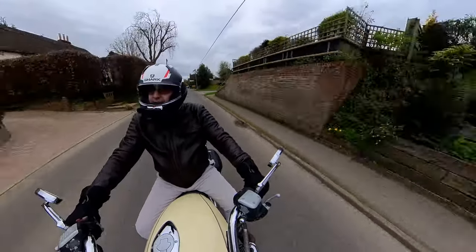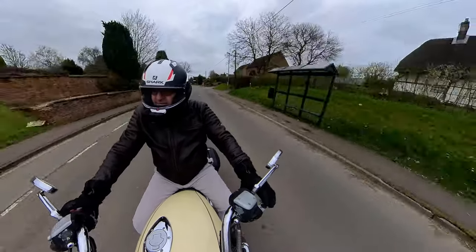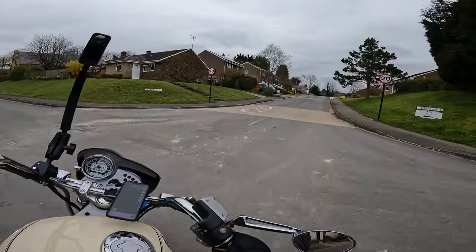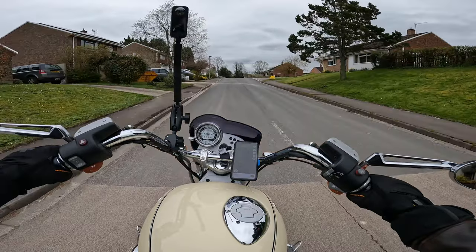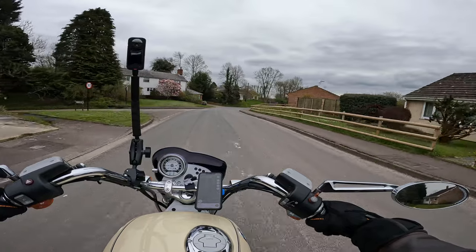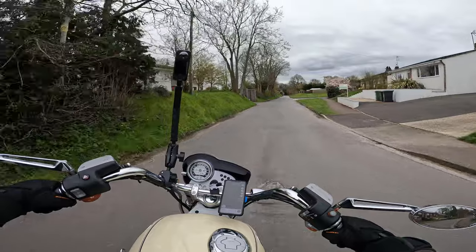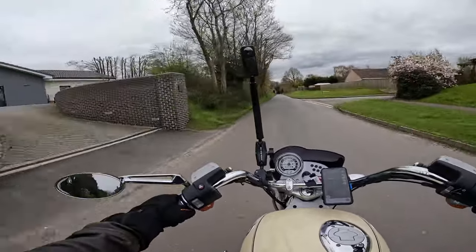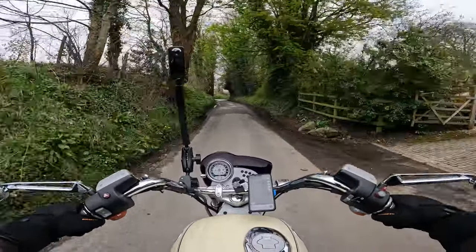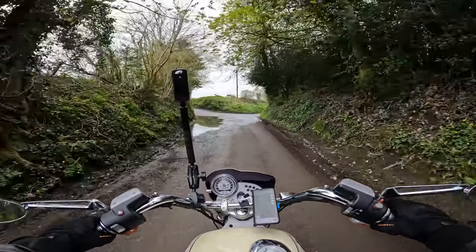A little rinky-dink. I've got this one, I think it's this one. This one doesn't look like it. Just gonna pull into somebody's drive. Never been this part of Burbage. Always stopped at the petrol station and moved on, usually to Marlborough.